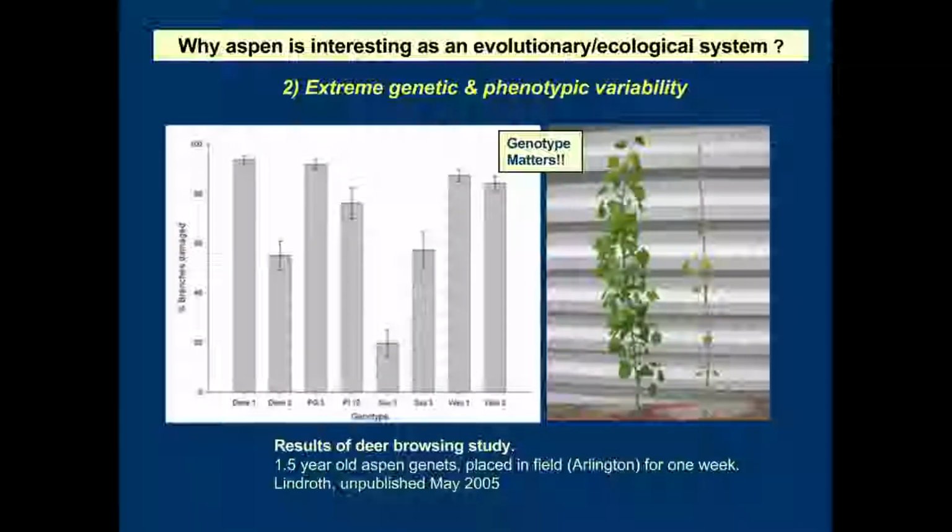Another reason that Aspen makes a really good research system for evolutionary ecological questions is that Aspen in particular, and Populus in general, is extremely diverse, both genotypically and phenotypically. And this diversity is not just because of its enormous geographic range. Even within a small area, you can see huge diversity in traits like branching pattern, leaf shape, growth rate, suckering rate, phytochemistry, things like that. And you've all seen that. Anybody that's been out in the forest here has seen incredible diversity.